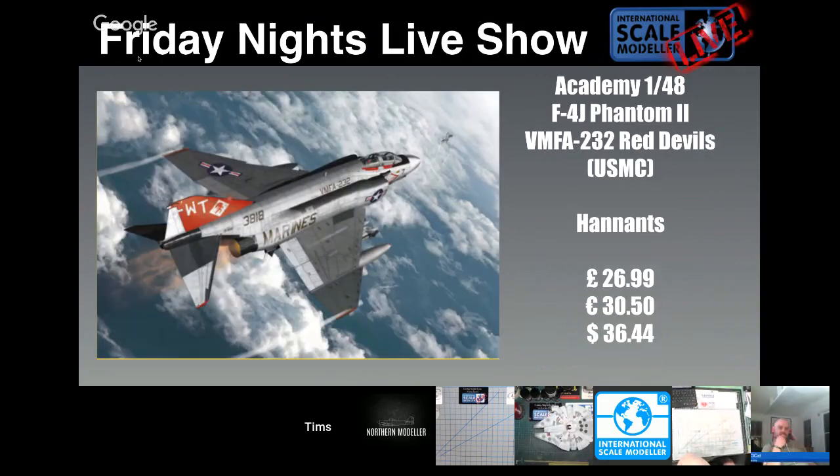€32.99, €37.25, €44.55. Academy are re-releasing their Phantom. This time it's their F-4J Phantom II with the Red Devils decals on this one. I believe it's just a decal change on that. I don't think the aircraft's actually any different to the earlier versions. That's not a bad price, that. No. Oh, look at that. This is a really good price.